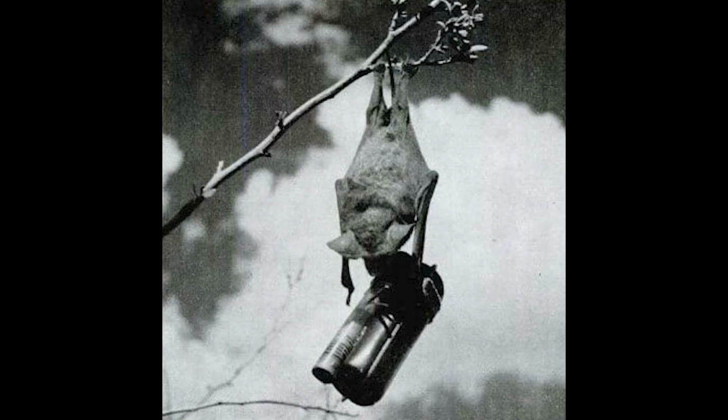Theoretically, the bats would roost in the attics of these wooden buildings, and the bombs would go off and then burn the city to the ground. That was at least the goal. That one's especially crazy. The story on that one is outrageous. So if you want to hear more about that one, let me know.